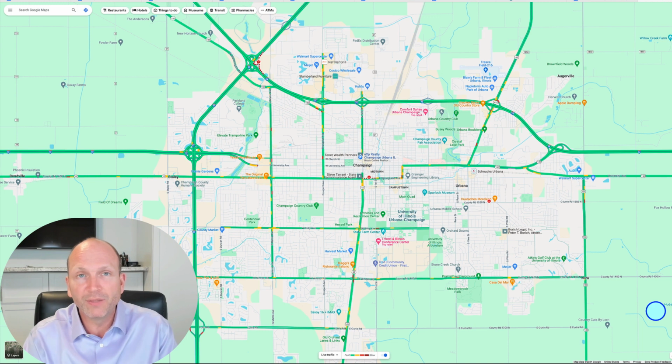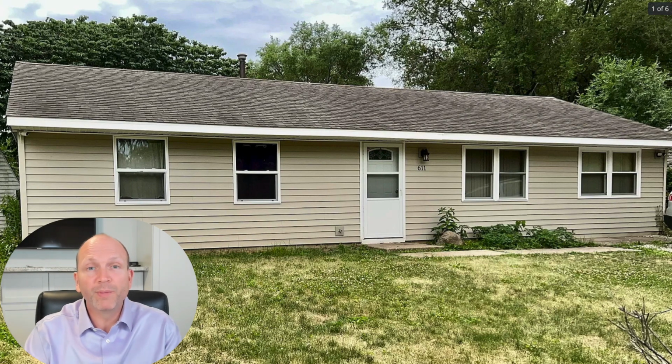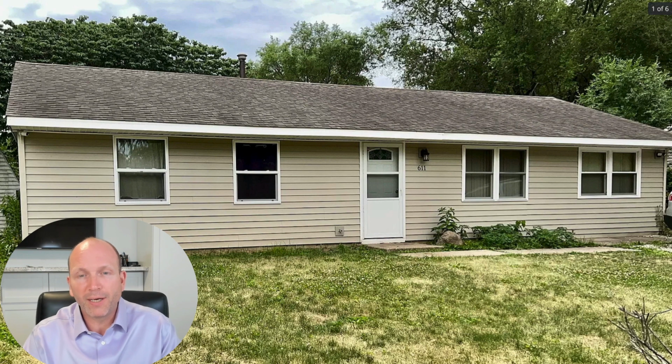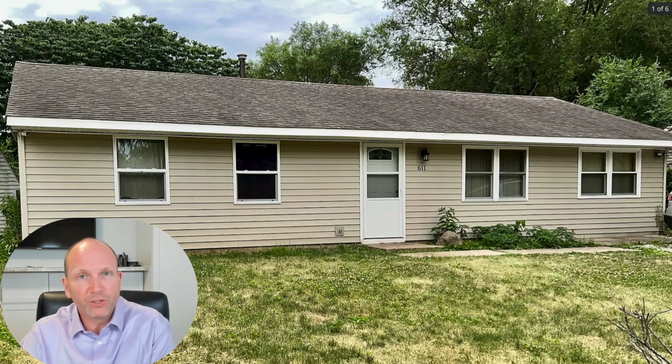So let's zoom in on this other property here, and I would consider this a B-, and I'll show you why in just a second. So let's zoom in on this. In fact, I'm just going to zoom in on this picture right here and show you. I also have some interior pictures just so you can see how this would play into you investing in real estate here in Champaign Urbana.